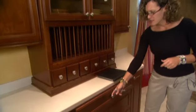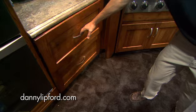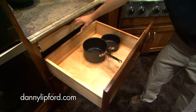There are things like this, a full extension drawer that revolutionized the cabinetry industry when people started doing this, because now you can bring your drawer all the way out and get full use of that space. The same with the big deep drawers. You can put pots and pans in there, you can divide them up. I can make even a small galley kitchen very efficient by how you utilize the cabinetry.